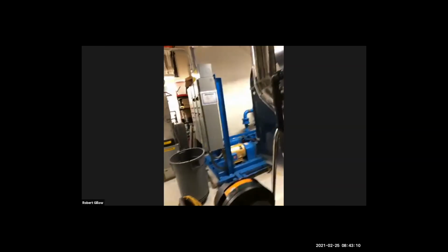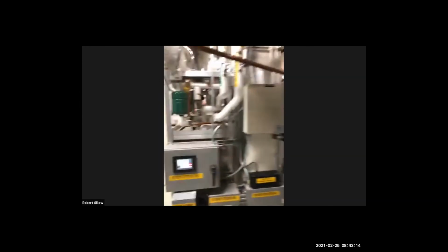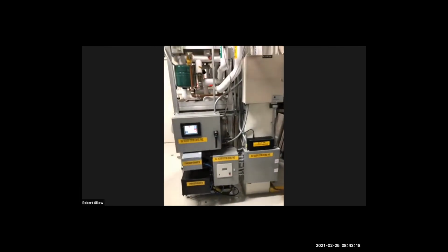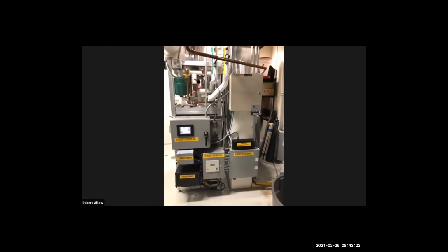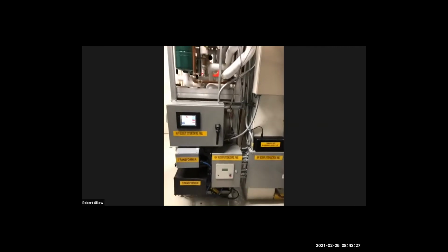Now going back to the heat recovery unit, this is the control panel. We have the PLC-based control panel and the HMI, where you can monitor all the temperatures and pressures and change the operation mode.